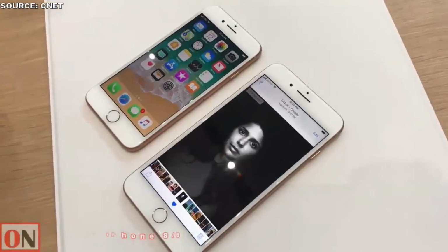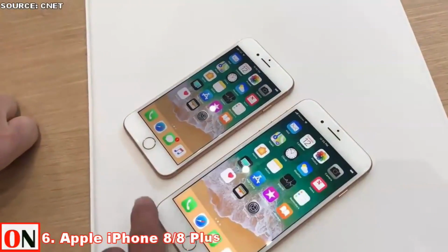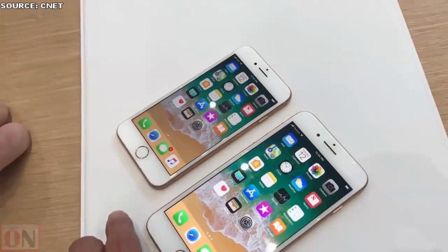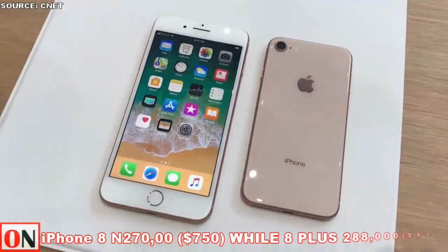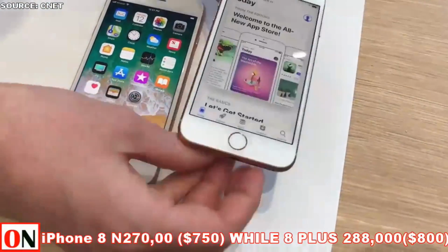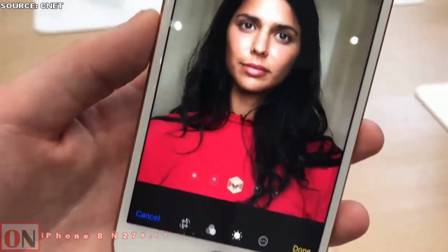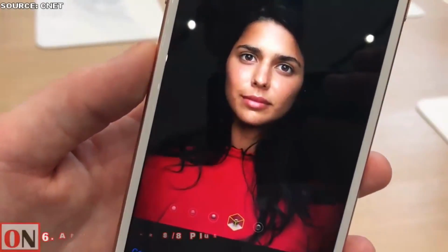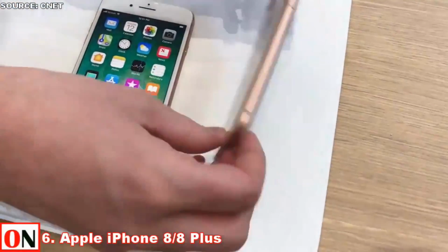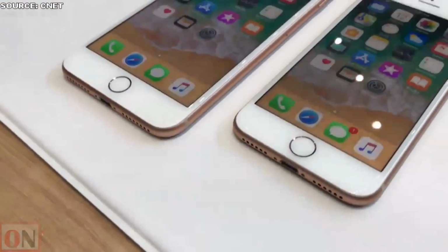Number 6. Apple's iPhone 8. The new iPhone 8 looks like the iPhone 7, but has a glass back for wireless charging support. In addition, the new iPhone has a slightly improved processor, improved camera, and improved LCD display. There are stereo speakers for good sound performance, but no standard headphone jack. The new iPhone has fast charging support, so it can gain up to 50% of battery capacity in 30 minutes.